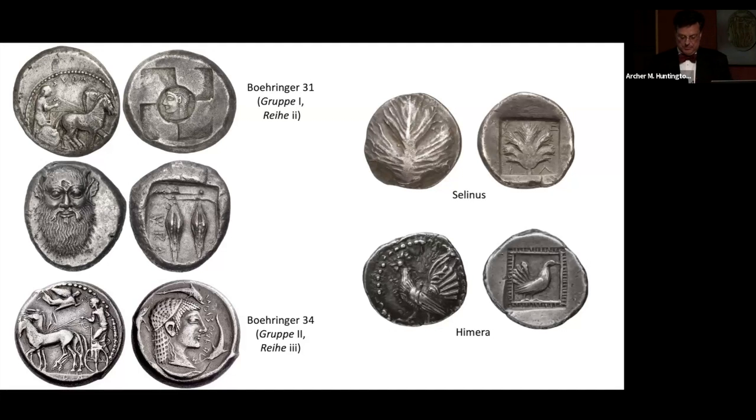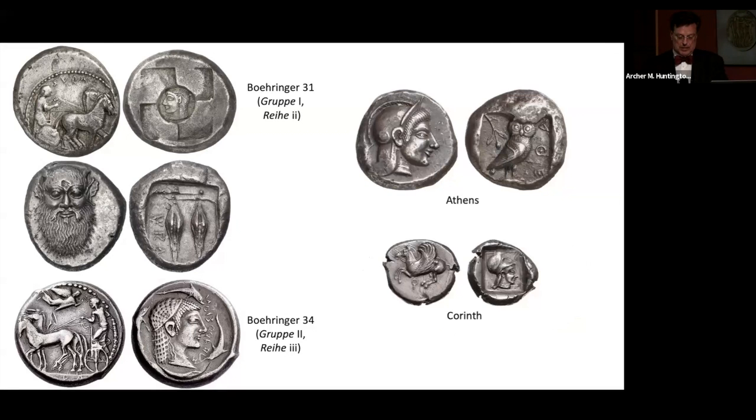Deep incusa are not at all common in the Greek West. The reverse sides of Böhringer's group 1 are quite shallow, and the somewhat deeper incusa of Selinus and Himera are fairly small and surrounded by a beveled surface. The new coin is quite different. When looking for a matching fabric, coins from a completely different region come to mind: Northern Greece, Athens, Corinth. Here we come across large square incuse dies which are struck deeply into the flange.